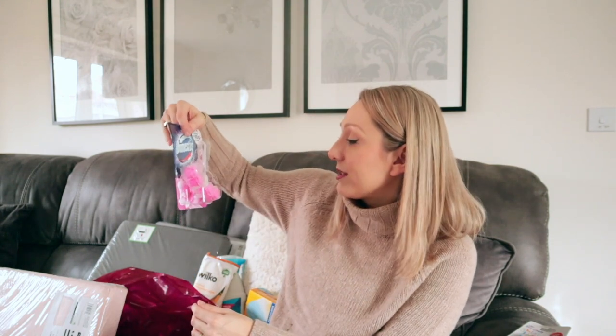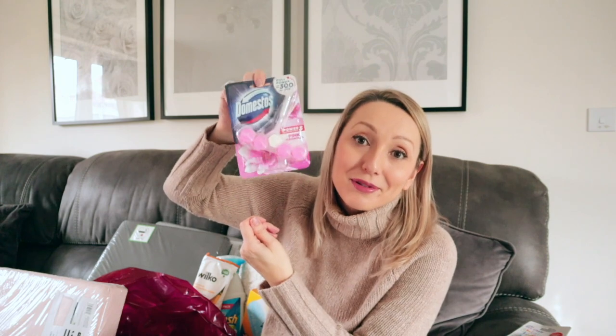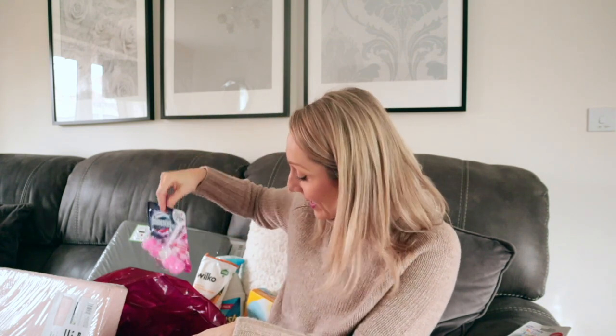And then I got the toilet things. I don't know what they're called. What are they called? I don't know. But the things that you basically hang over the toilet and they make your toilet smell nice when you flush it. This Domestos pink one is my favourite. I've tried loads of other ones and always go back to this one because it smells lovely.